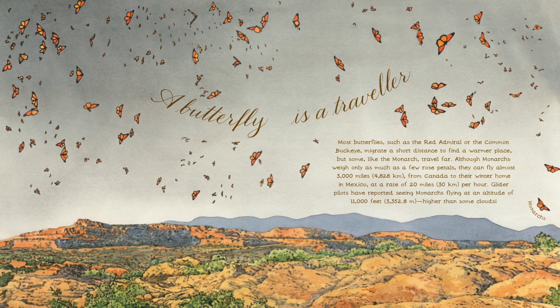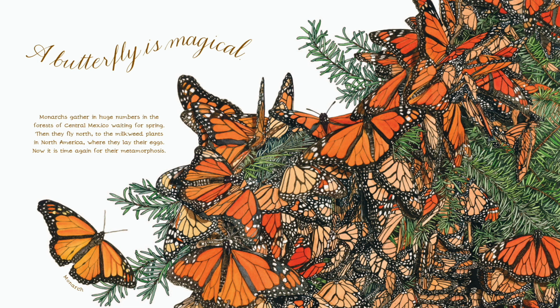A butterfly is magical. Monarchs gather in huge numbers in the forests of central Mexico, waiting for spring. Then they fly north to the milkweed plants in North America, where they lay eggs. Now it is time again for their metamorphosis.